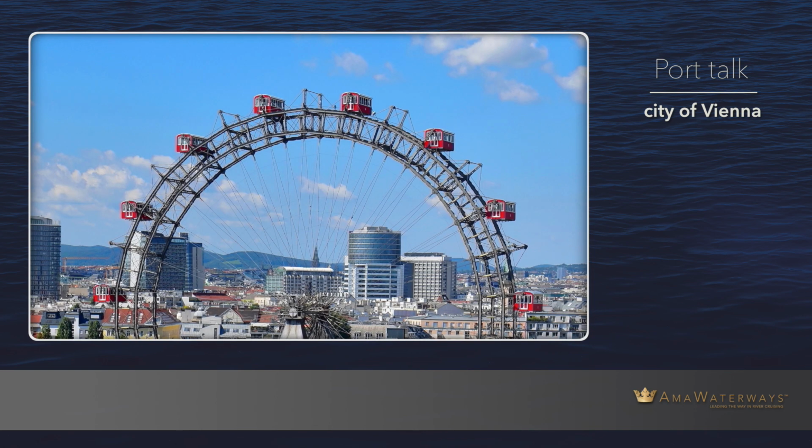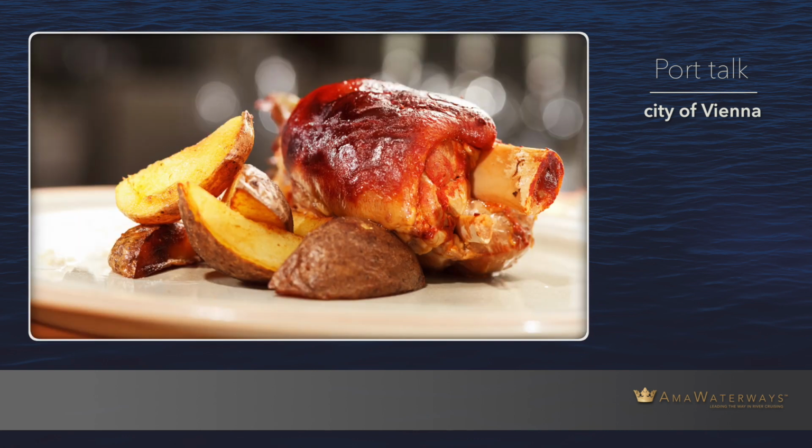Enjoy time in the Prater, a large public park where you can ride bikes, stroll the tree-lined paths, or enjoy the amusement park. You cannot miss the Vienna Ferris wheel, built in 1897 and still operational. It is a great way to see all of Vienna from above. While there, stop in at the Schweizer House for some Viennese food set in a traditional beer hall and garden.